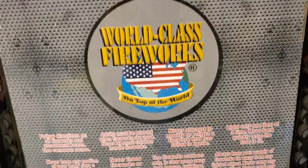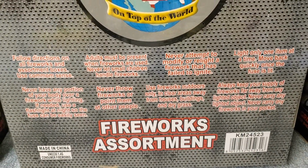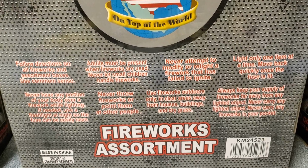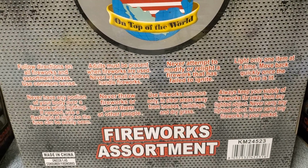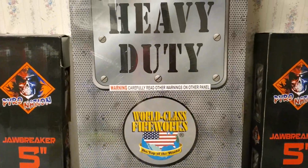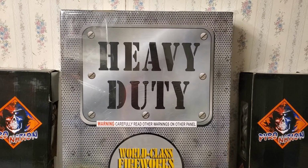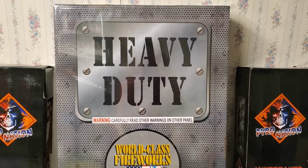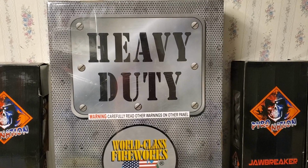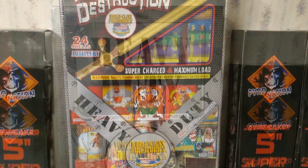As I mentioned before, it's by World Class. I like the back of the box. It's a very nice design. They got some directions and whatnot on the back here, so it's pretty nice for people. Usually people who aren't really experienced in shopping for fireworks will just go for assortments. They'll want a mixture of something. They won't know enough about fireworks to pick and choose, and by the time they do research, it's a headache and a hassle, so they just end up getting an assortment.